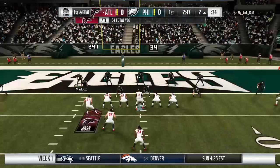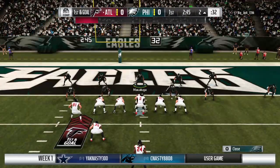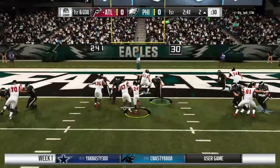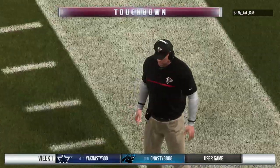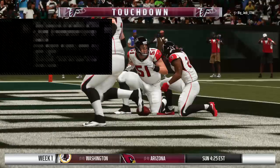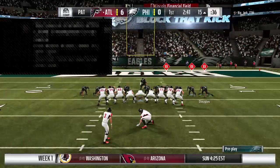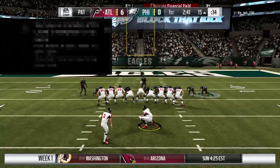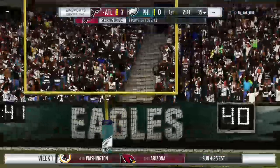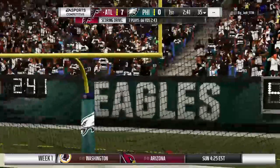Another nice gain, 16 yards there and a first down again. They'll look to run with Freeman. And he will take it in for a Falcon touchdown. Devontae Freeman taking it in from 2 yards out. And the Falcons have taken the early lead. And it's up and good.